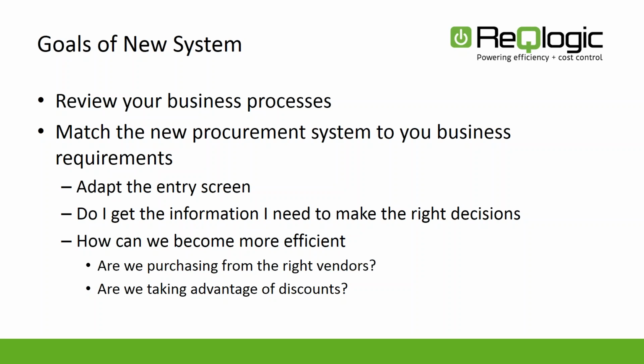Many times companies will purchase a system and then the users are fighting utilizing that new system. So you want to ease that transition as much as possible, and the more adaptable and easier you can make it for them to use, the better for you. And are you getting the information you need to make the right decision? Are documents flowing through the system in a timely manner so that you can take advantage of discounts, maybe consolidate purchases so you can get volume discounts from your vendor?